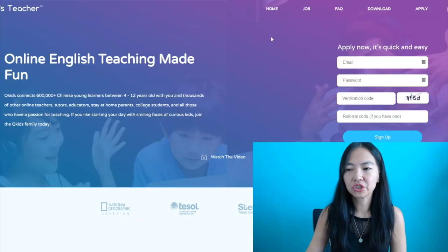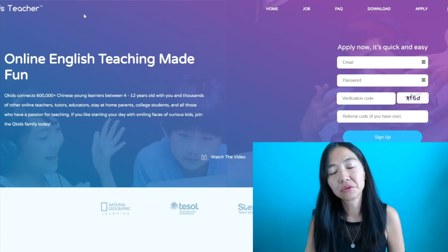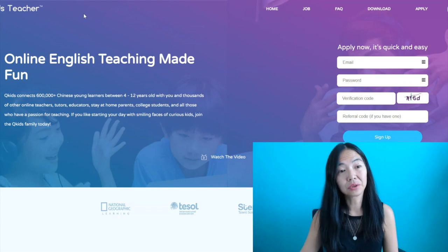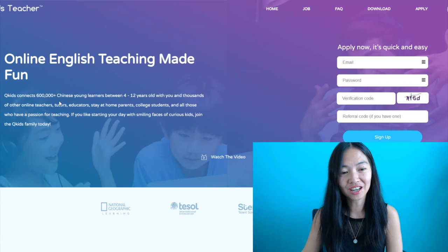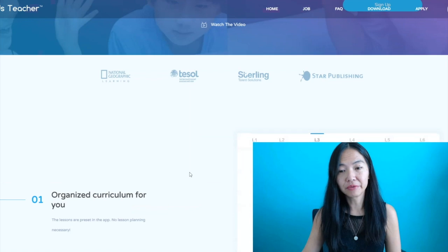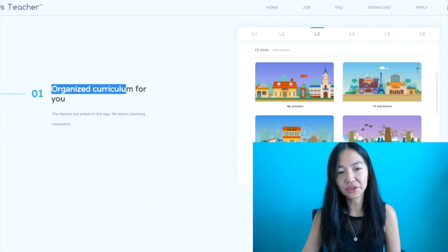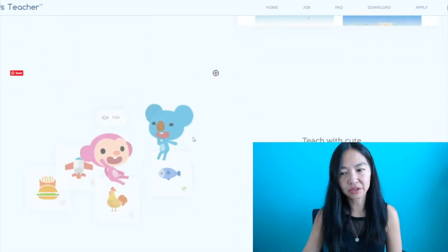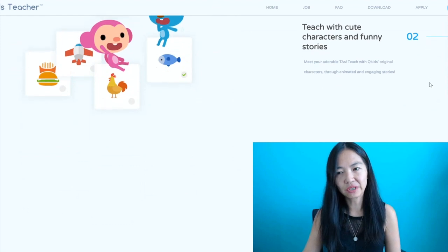Now the next one I was going to show you here is called Qkids. You just go on Google and search Qkids and Qkids teacher if you want, or just Qkids, and it should give you the link. And so for Qkids, you're going to be teaching Chinese children, 4 to 12 years old, tutoring them in English. And they do all the curriculum for you, so you don't need to deal with lessons. And they teach with cute characters and funny stories.